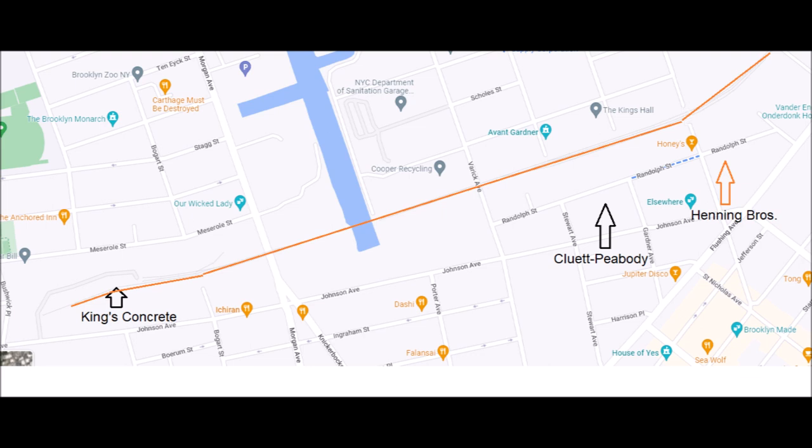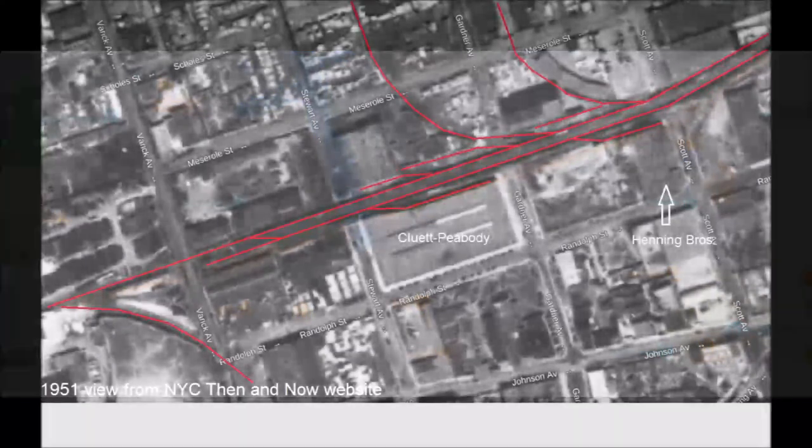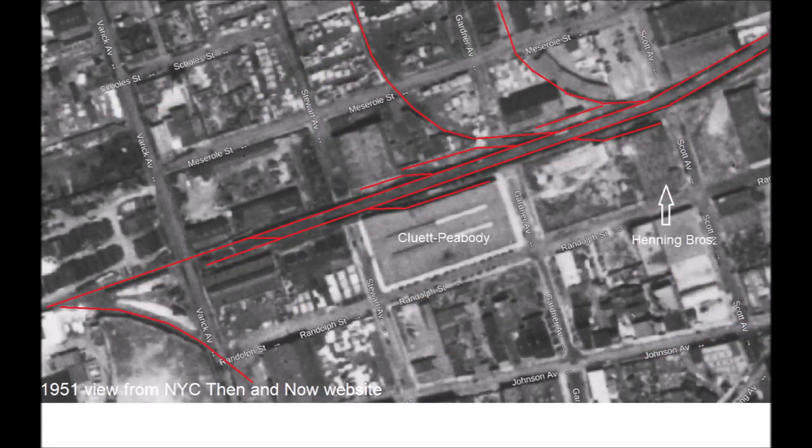This shows a close-up of the Bushwick area I model. Back in the day, this place was a warren of tracks and industries that I would have liked to model, but I didn't have the space. Furthermore, the relevant buildings have all been torn down, except for Kluett Peabody. Consequently, Bushwick is the least prototypical of all the areas of the layout.